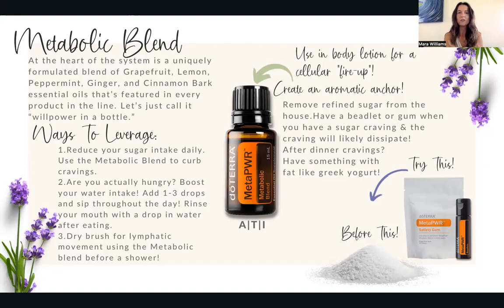You can also use this, so instead of just using it internally, you can use this topically. So this is great for everyone who's struggling with cellulite or struggling with, yeah, just their skin kind of being saggy and wanting to kind of tone up. You can use this for dry brushing. So you're putting it on a dry brush and just going over your entire body. Or here, you can use it in a body lotion for a cellular fire up. So to really get that blend into every cell of the body, to stop that maturation of fat cell and to help your body use the fuel and not just put it down as fat cells.